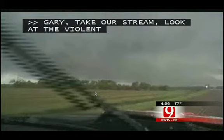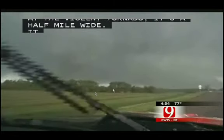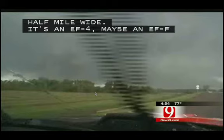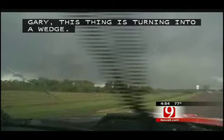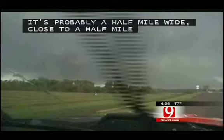Look at the motion, Gary. Look at the tornado. Oh, it's turning into a wedge, Gary. This thing is probably a half mile wide, close to half a mile wide. A big tornado, Gary. Getting bigger on it. Yeah, we see it. We see it's generally moving east-northeast.